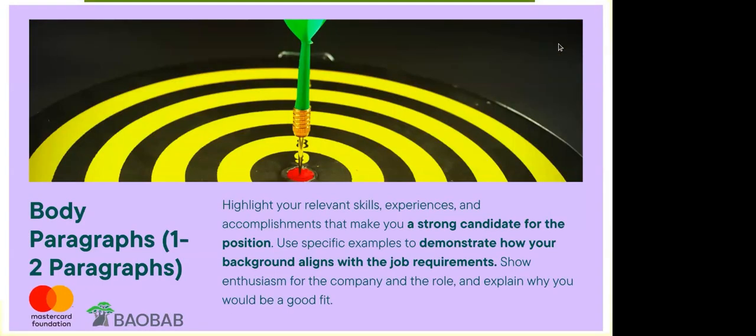Then we have the body paragraphs, keep them 2. Use the first paragraph to highlight your relevant experiences and skills that make you a strong candidate for the role. Also use the second paragraph to share specific examples of how your background, your skills, your experiences align with the job that you're applying for. You can also add a short paragraph to show your enthusiasm for the company and for the role you're applying for.